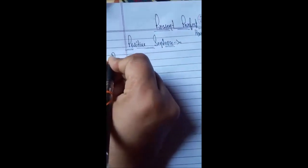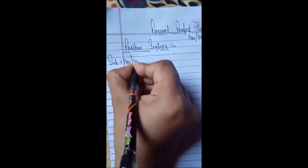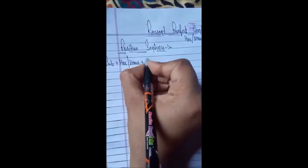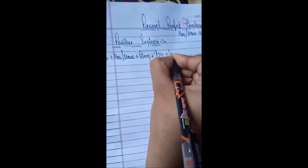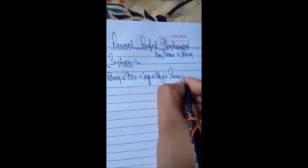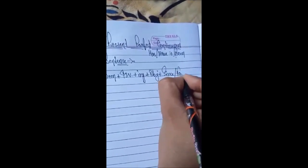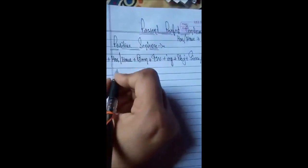So in a positive sentence, first of all we will write our subject. Then if our subject is singular number, we will use has, and if the subject is plural, then we will use have. Then to show the continuity, there would be one more helping verb here, been. The first form of main verb would be used, and a morpheme like in continuous tense, ing, would be added here. Then object. If our time is confirmed, a certain time, then we will use since. And if our time is not confirmed, then we will use for, then time. And after that, whatever words are left in the sentence would be used at the last. So what would be our sentence?